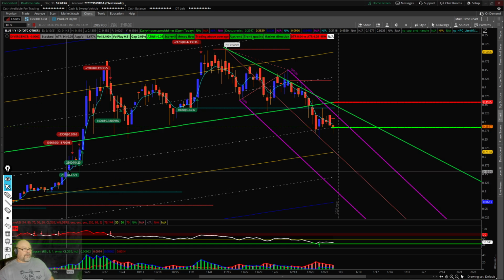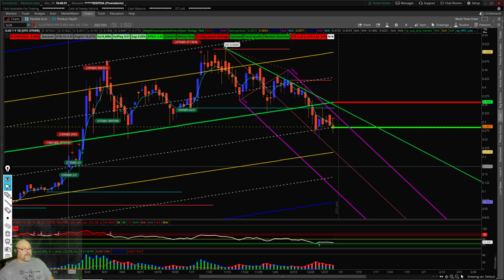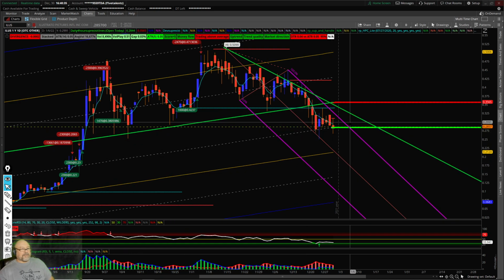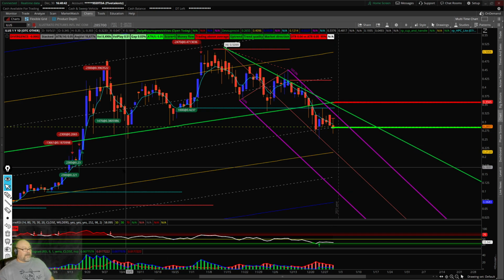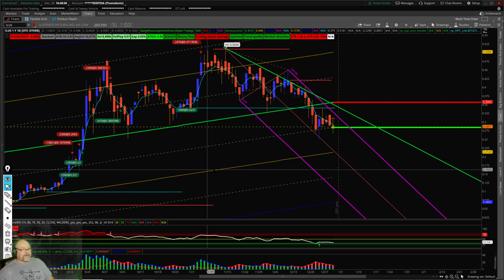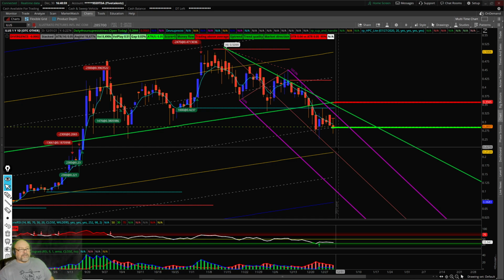Personally, I think we do have some support right here at this area. It did kind of bounce around a little bit in this area down here, so here we are right here kind of doing the same thing. If we do break to the downside, the next level I see, there's some consolidation right here, which would put us pretty much in the middle of this downtrend on the line, the median line on the Pitchfork, probably around 2251 or so.